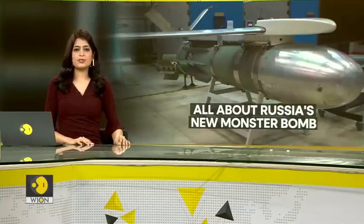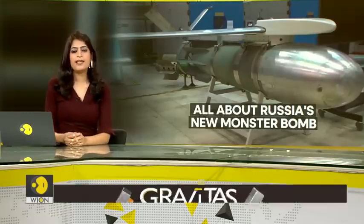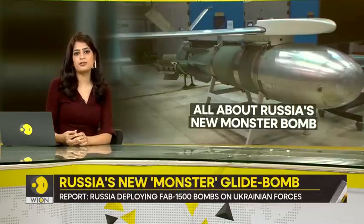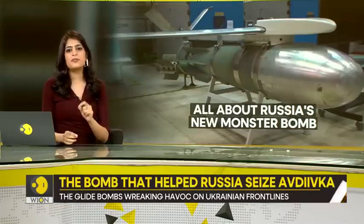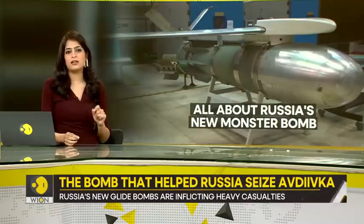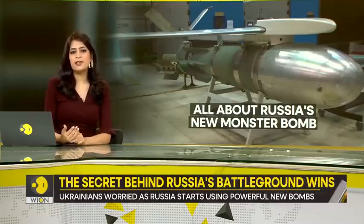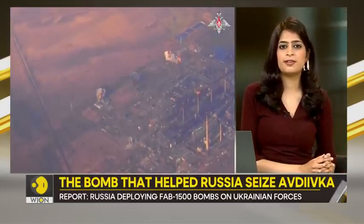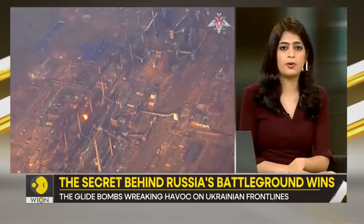And talking of escalations, Russia has started using a powerful new monster bomb in battleground Ukraine. It is called the FAB-1500, not the FAB-500. We know Russia has already dropped them on Ukraine. I'm specifically talking about FAB-1500, a giant new glide bomb. It is heavier, meaner, and more dangerous. It has dramatically boosted Russia's effectiveness in the Ukraine war. And according to reports, Moscow can thank this new bomb for its recent successes in the battleground. So what is this new powerful weapon all about, and what really does it mean for the Ukraine war?